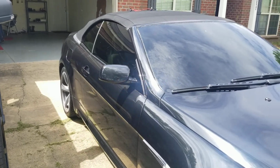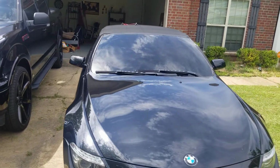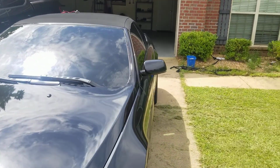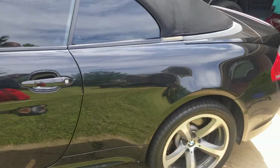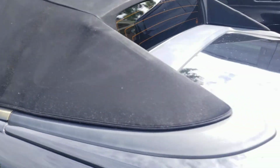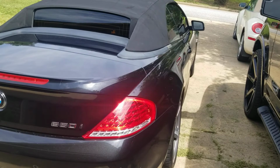So what do y'all think so far? Pretty good. Look, you can see the scale through off the windshield. See that? Yeah, buddy. Take a walk around. I'm gonna get it waxed one day. I'm thinking about driving it home one day back to North Carolina.